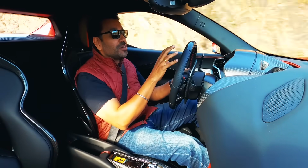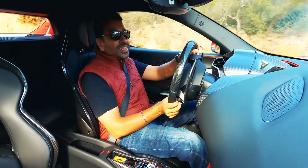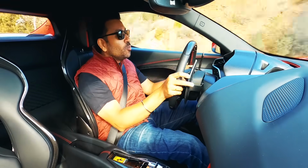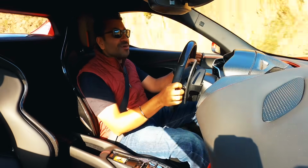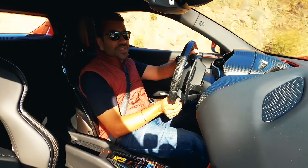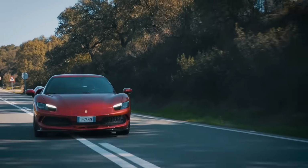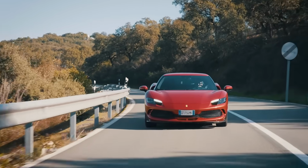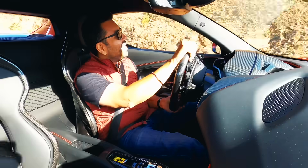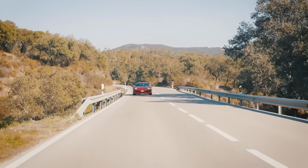And the F8 Tributo, the car was named after the engine. An engine that had won the Best Engine in the World award multiple times in a row. Nobody complained about turbo lag on the F8 Tributo. And here, they said that it is even better. It's even quicker. The throttle response, it is, well, I shouldn't use this word, but it is electric.